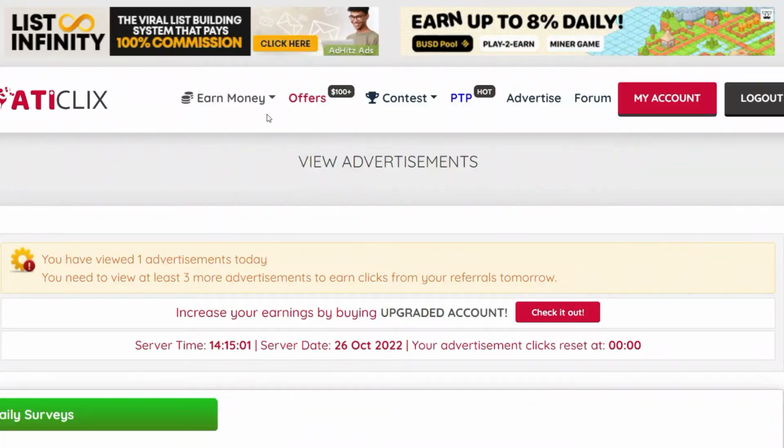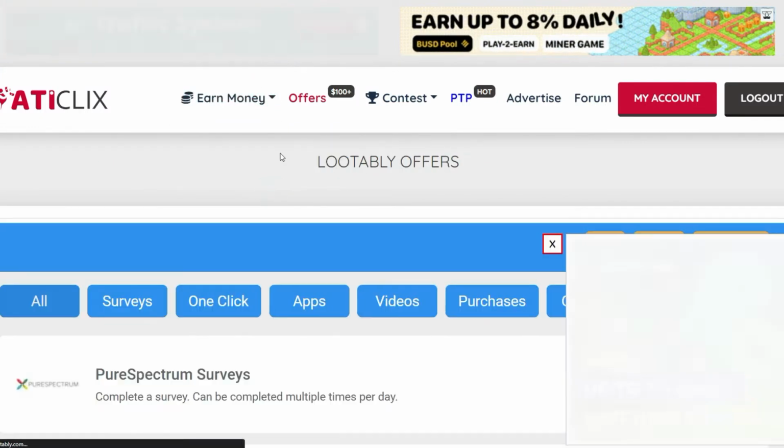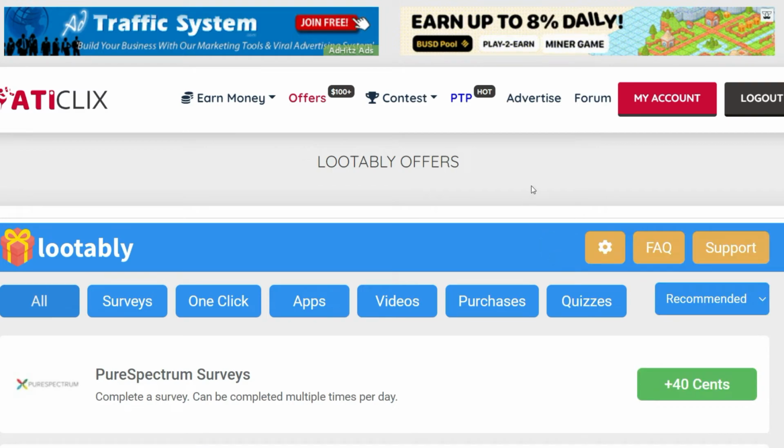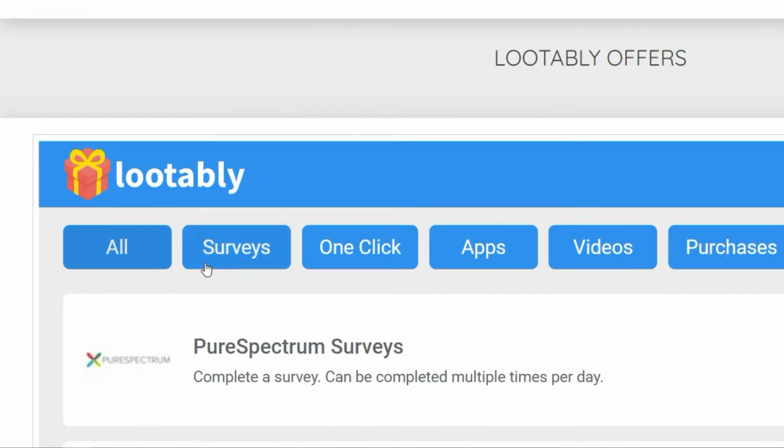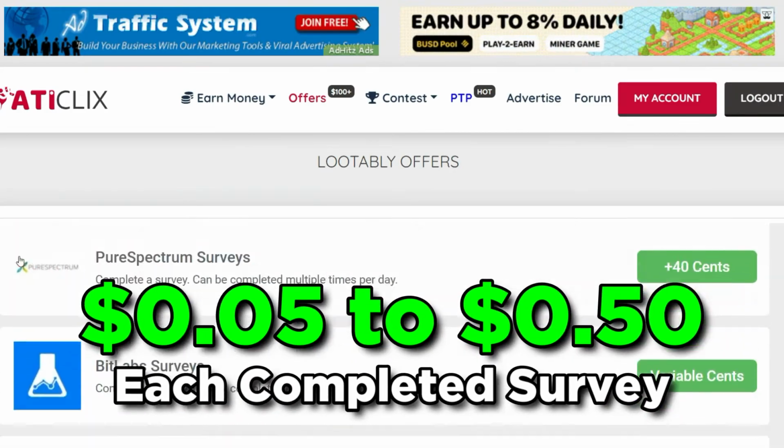By clicking on Earn Money and the Lootably Daily Offers, you can get access to their diverse range of offers to complete and earn up to 40 cents for each one. There's even a survey dashboard available that can pay you anywhere between 5 to 50 cents for each one that you complete. But wait, it still does not end there.